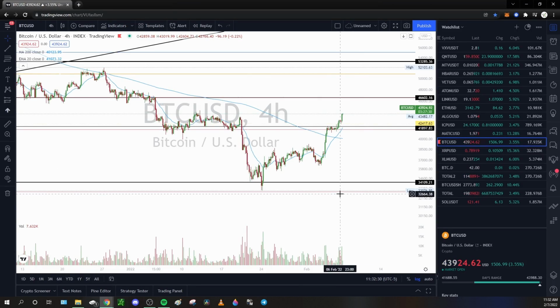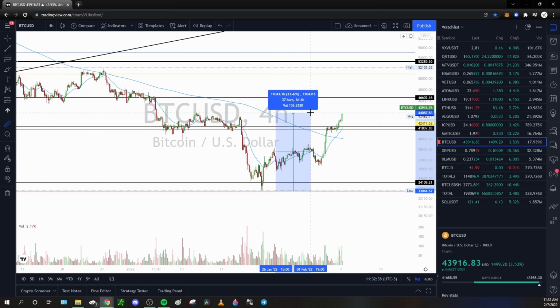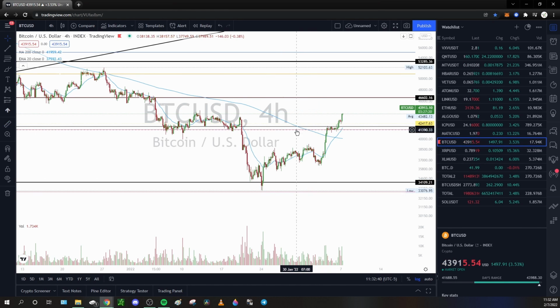We're going to start off with Bitcoin on the 4 hour. We're absolutely pumping with a low of 33,000, now sitting at 43,000, up 32%. That's awesome. We can see that the transition from selling pressure to buying pressure is good, but now we're getting some high volume with not a lot of movement. Yes, we are moving, but it's getting slower and slower.